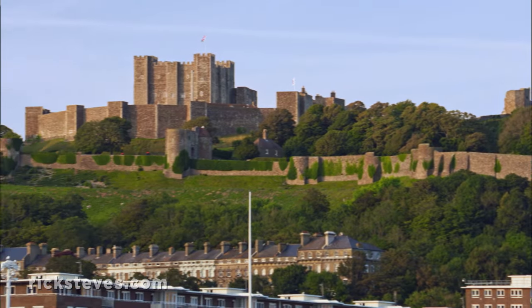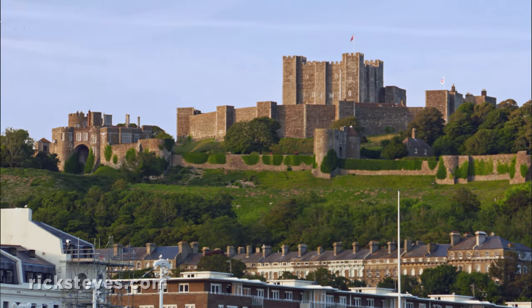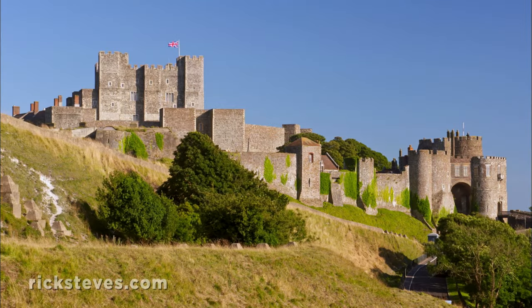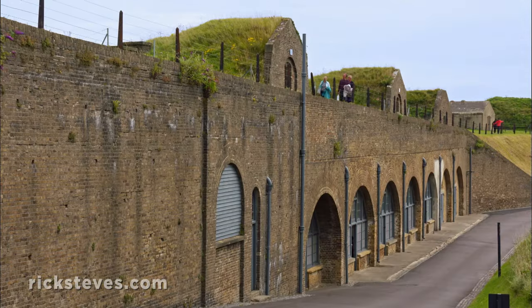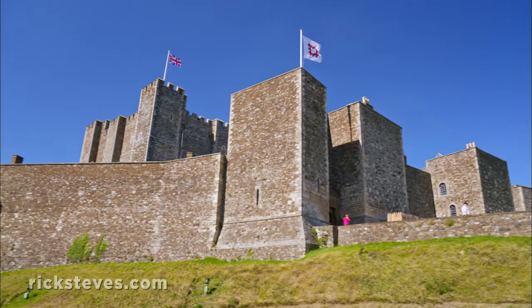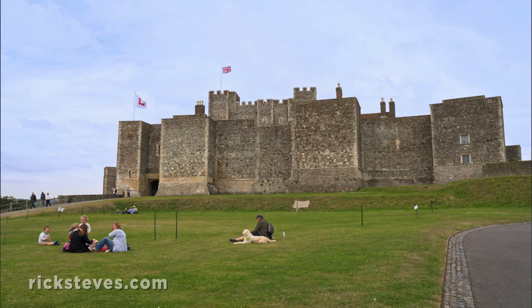Sitting atop those cliffs is the impressive Dover Castle. This site was England's primary defensive stronghold from ancient Roman until modern times. For many centuries, English troops were garrisoned within these walls, protecting the coast from any European menace.